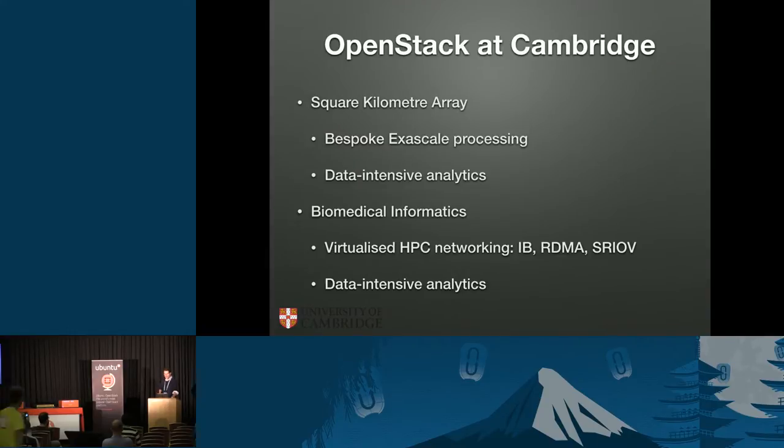Phase two is where we are now, and that really concentrates on adding HPC technologies into the mix. So for this project, we have selected a Mellanox network fabric and are exploiting the hardware offload, SRIOV, and RDMA capabilities of the Mellanox NIC. We're also working on HPC file systems and data access methods.